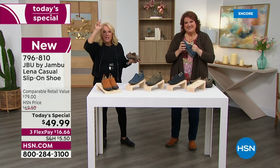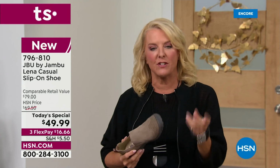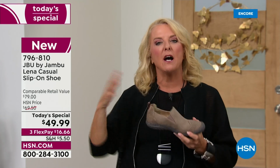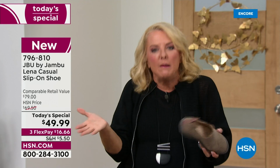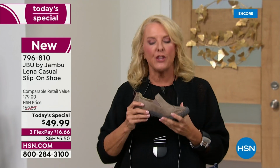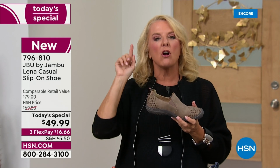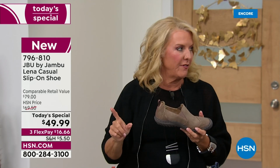Okay, something else I did, because I'm such a nerd when it comes to HSN. Because many of the shoes are customer picks, I decided to count how many customer picks we have in stock. We do have a limited amount. 30 right now, I counted them up for you. 30 of the Jambu shoes have 4 or higher stars. Yay.